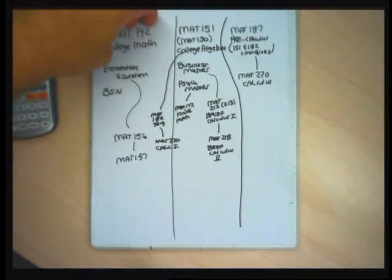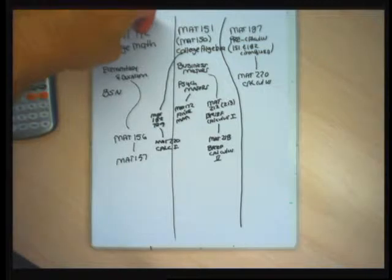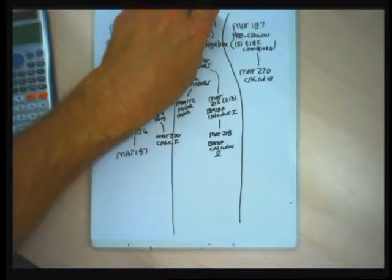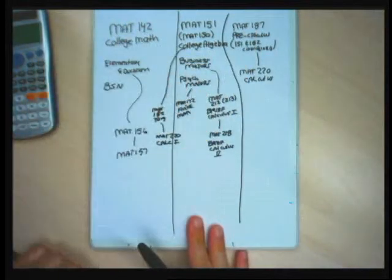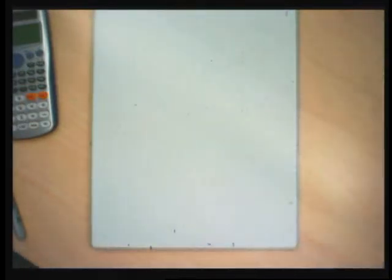Most schools, if you take Math 151, they will count it for Math 142 because it's a harder course. Most schools, if you took Math 142 and you needed Math 151, they'd still make you take Math 151. So Math 151 is a little bit safer. And if you took 187, they would count it for any of those courses because they progressively get harder as I move to the right on this paper. Okay, so that being said, I'm going to jump into the review.